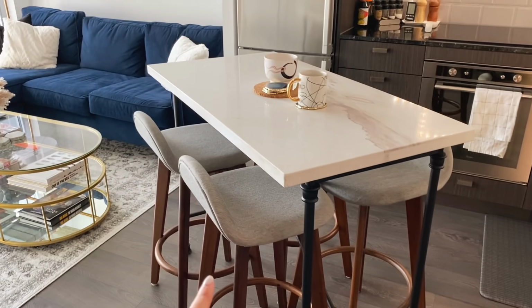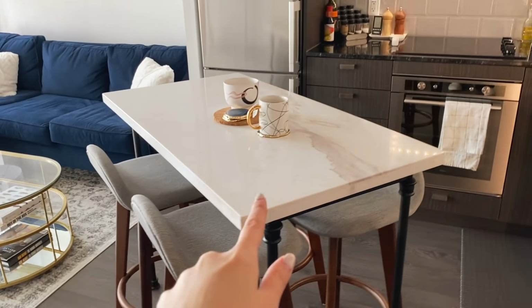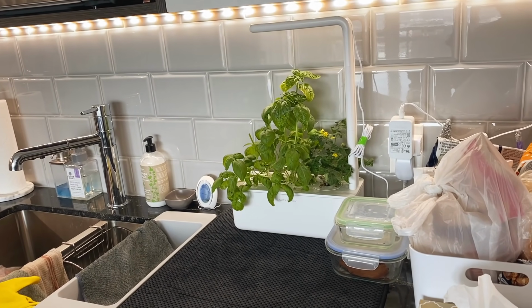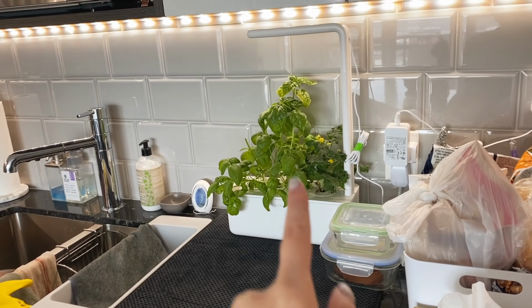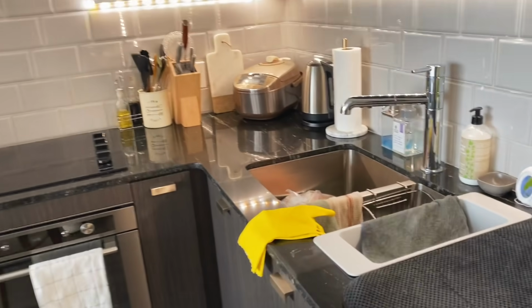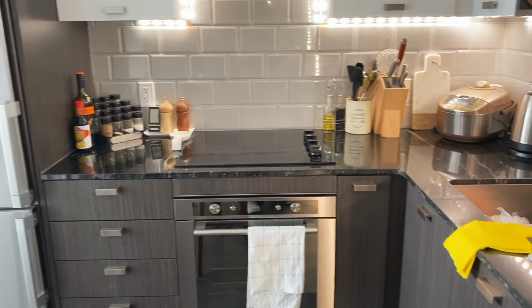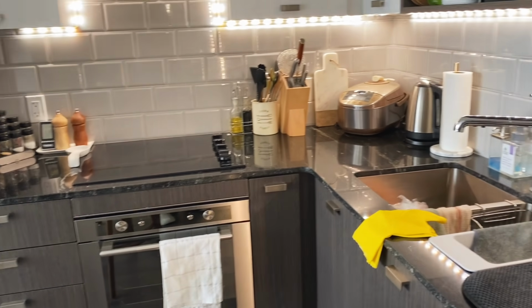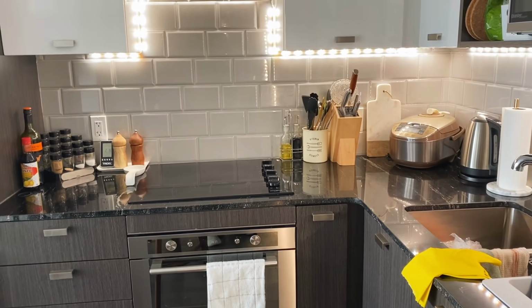We got the bar chairs from StrucTube. The table is from Wayfair. We have our little, I forgot what this is called. Is it called Pick and Grow or something? But we have a basil plant and a tomato plant growing at the moment. We have a beautiful L-shaped kitchen, which I think gives a little bit more extra space, and it's pretty good when me and John are in here together. Any more than 2, it starts to get a little bit tight.